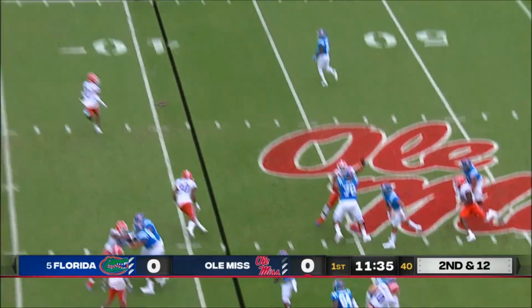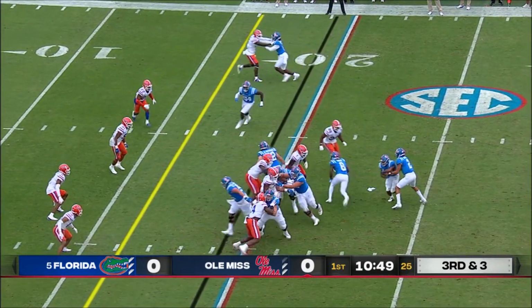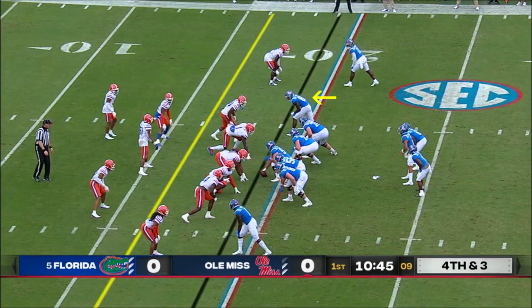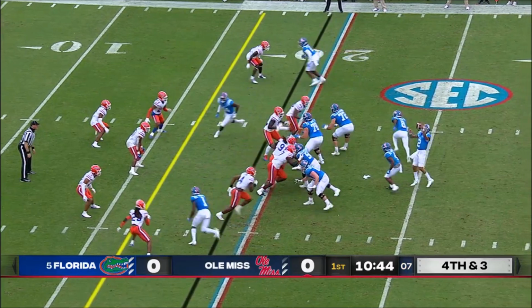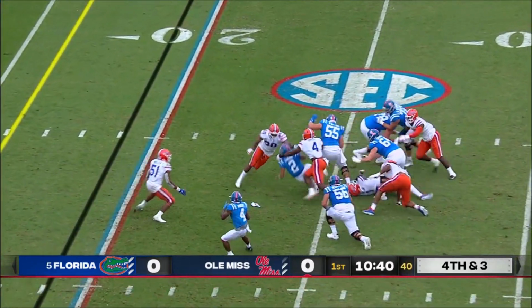2nd and 12, Corral in for a minute. And the other officials have completely disregarded it, and 3 plays have now gone by. Let me get. High snap. Corral gets it. And Corral trying to serve.